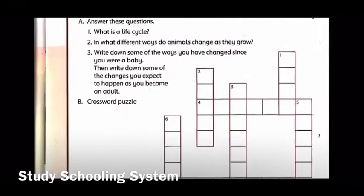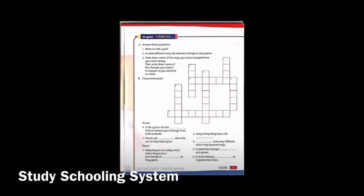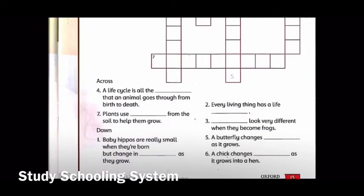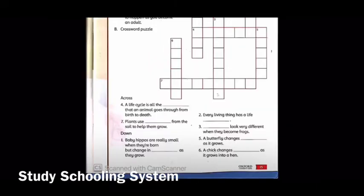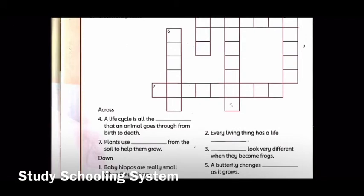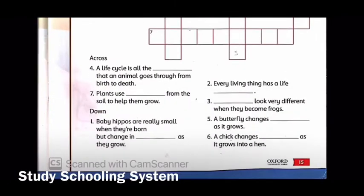CHANGES. Good job. It also fits. This is how you know if your answer is correct or wrong. I'm sure you've done crossword puzzles before, so you can do this yourself, and I will also discuss. So number 7 says plants use dash from the soil to help them grow. So even number 7 is across. What do you think the answer is, students? Yes, nutrients. NUTRIENTS. Good job. Now down.